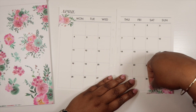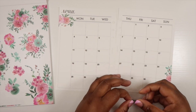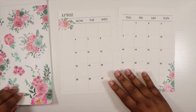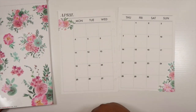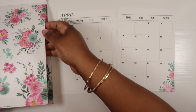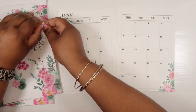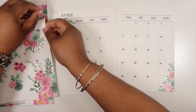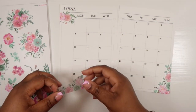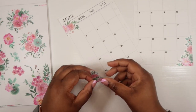Let's see, I'm gonna put this here. I don't think so. So let me just hold this for a second. Now, I love that there are these smaller florals in this book, because I'm here for the big ones. I can use those in my classic, and then these smaller ones look great here in my A5.